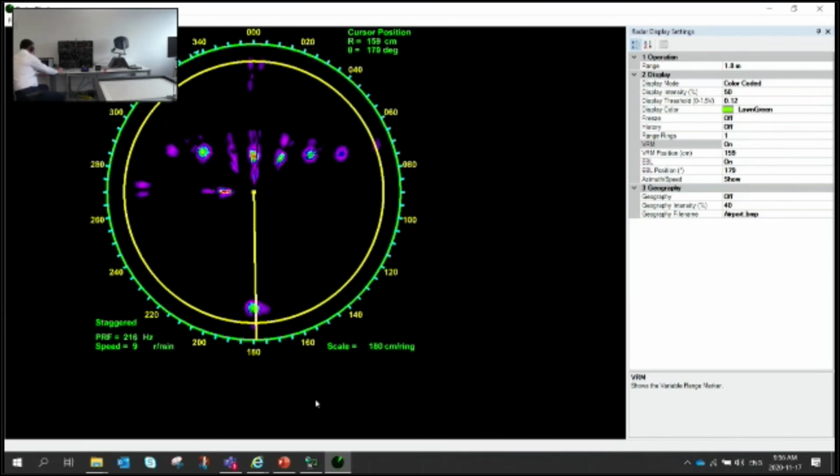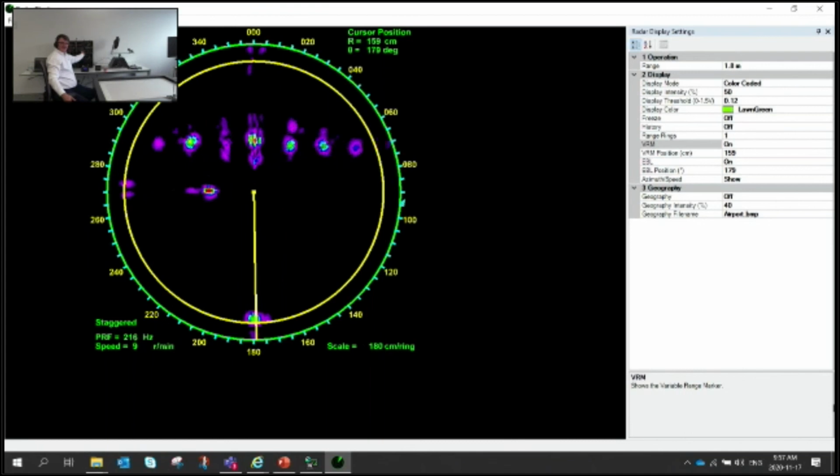Okay, so this target, its real position is in the cross. So what I'm going to do is move the origin of my radar electronically so I can match that. A little bit more. Let's weight the antenna. Too much. A little bit less. Okay. So now I matched what my radar is looking at to the real distance of my target.